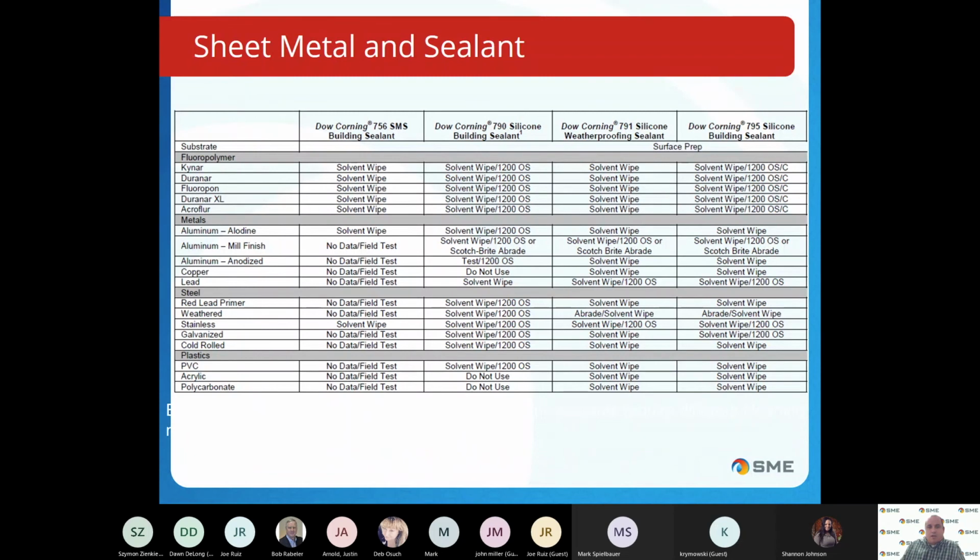published by Dow Corning, who makes only silicone sealants, and it has recommended surface preparations for these various substrates on the left. And the substrates on the left are all kind of hard, flat things: different coatings on aluminum itself, copper, steel, plastics. But with these silicone sealants, you can't see a rhyme or reason to when a primer is needed or not, whether it can go on normal or not. And this is a big issue.